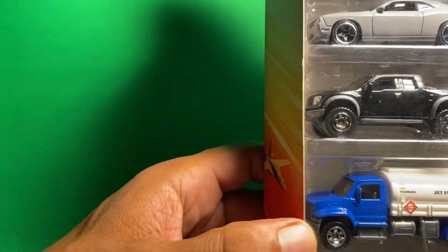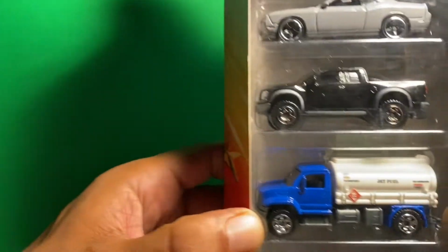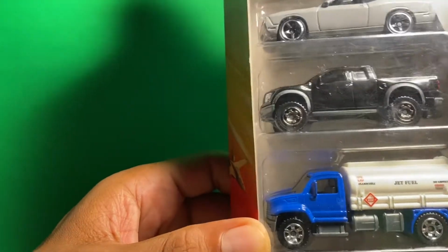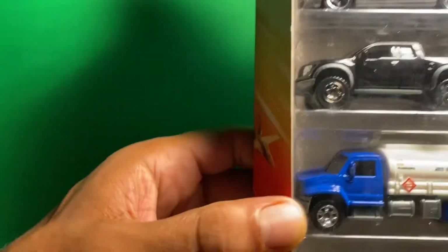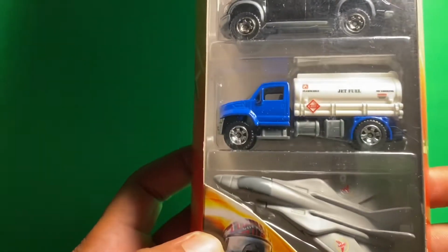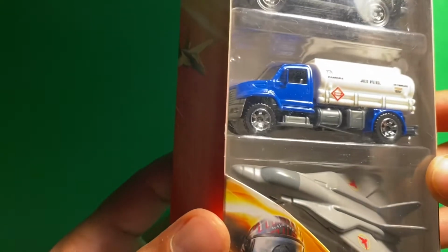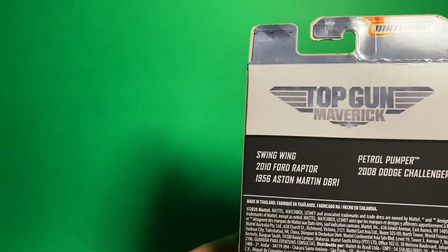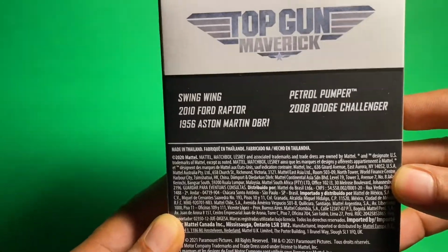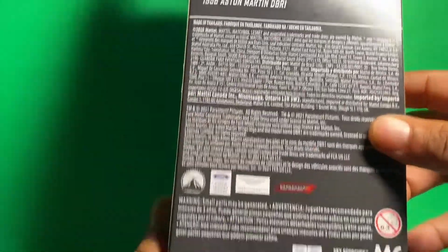You already know what this is. This is like a regular work truck. Hauler. I mean, but it's just like the movie. Check out the plane. Matchbox is really good about having planes. Yeah, really good about having planes, man. Top Gun, Maverick. Maverick. Check it out.